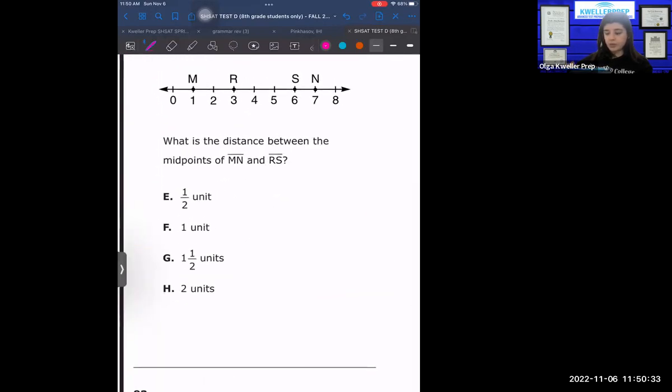Okay, next they ask, what is the distance between the midpoints of MN and RS? So we've got to use our midpoint formula. So first let's do MN. So how do we get the midpoint of MN? So we would do 7 minus 1, which is 6, and then divided by 2, so that's 3. So the midpoint of MN is 3. And then the midpoint of RS is going to be 6 minus 3 divided by 2. So that's going to be 1.5.